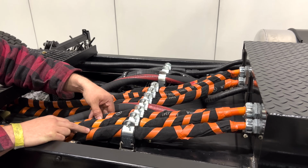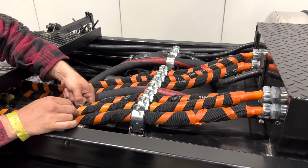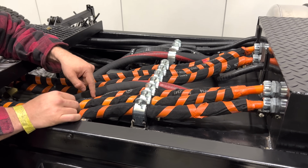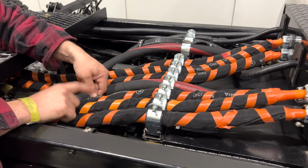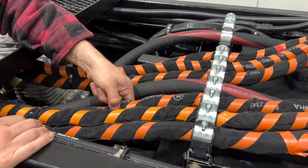And the other thing is, it's a visual wear indicator. If you do have rubbing, you want to find out that you're wearing through this guard as part of your pre-trip. You'll say, oh, this is wearing. It gives you time to address it before you have a ground fault issue.